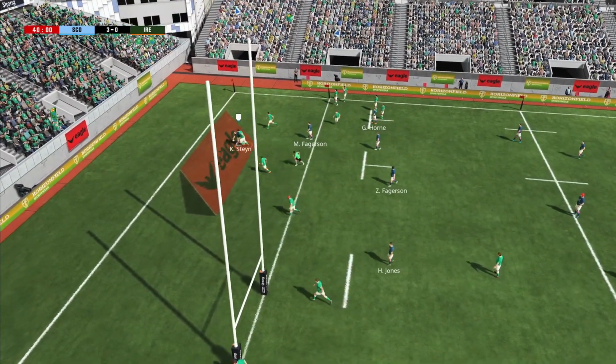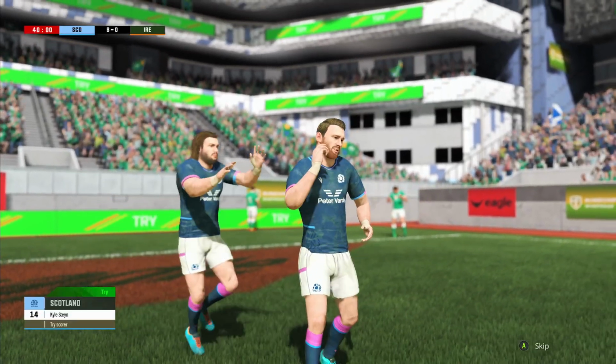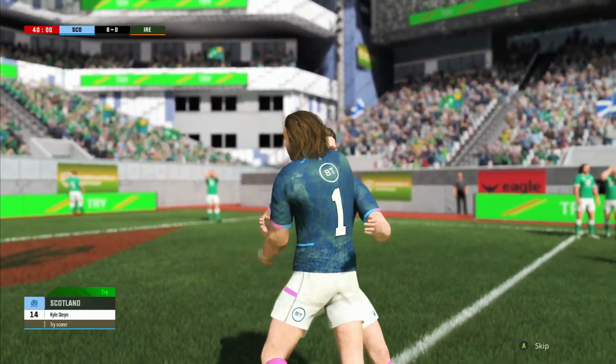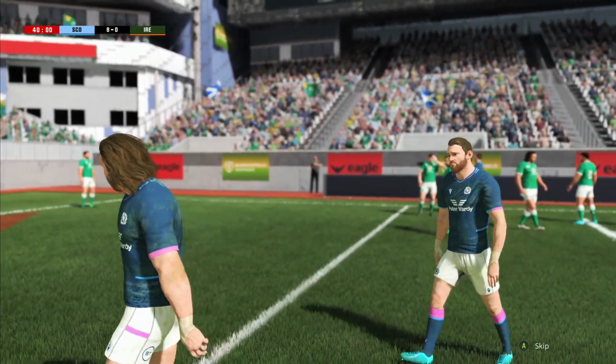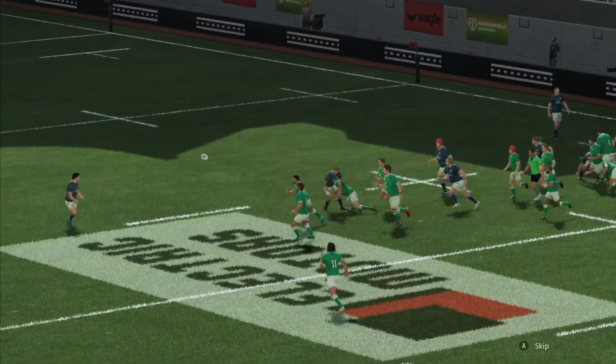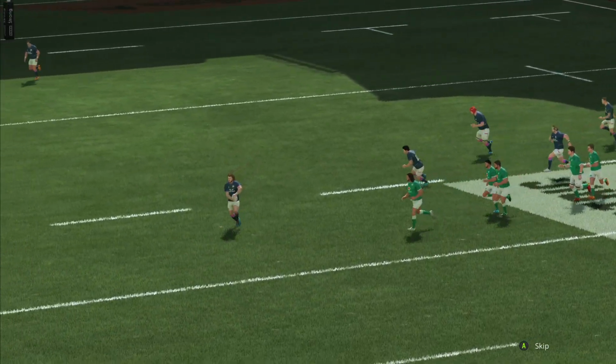It's a superb run by the wing. It's a score just as the clock has gone red. What a superb run by Kyle Steyn. A lot of work to do. Had to go through the forwards. There was about 3 extra passes and they would have wanted the ball being shipped out wide here.